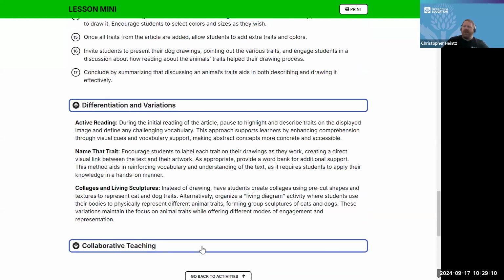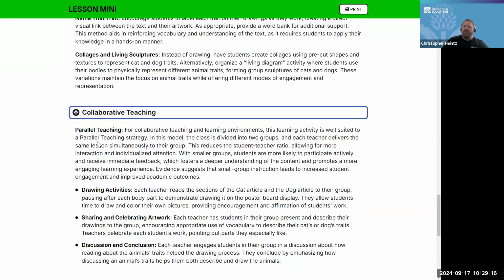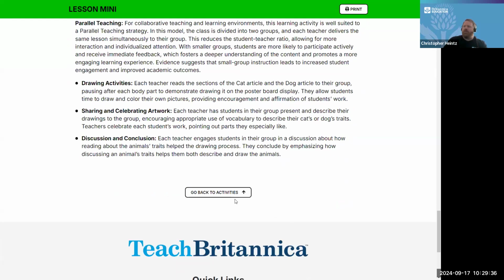We have some differentiation and variation for different student groups. And then we have some suggestions for collaborative teaching. So if you're in a team teaching environment, if you have aides, if you have a co-teacher in your classroom, here are some ways that you can work that or implement the activity with your co-teachers as well.